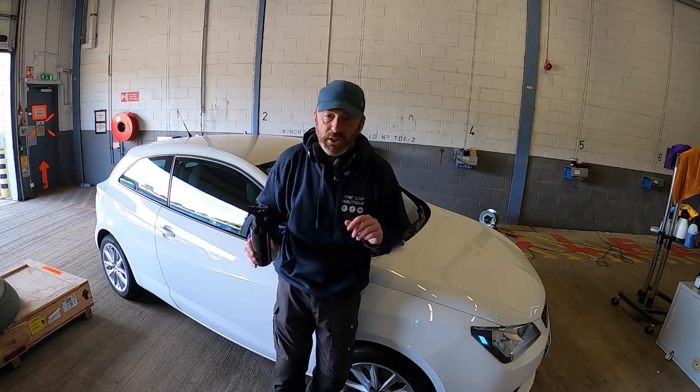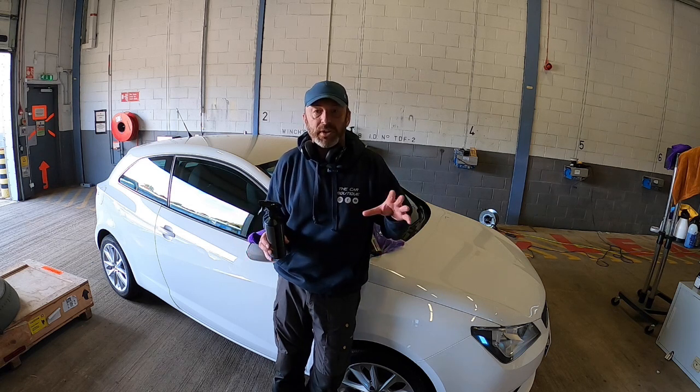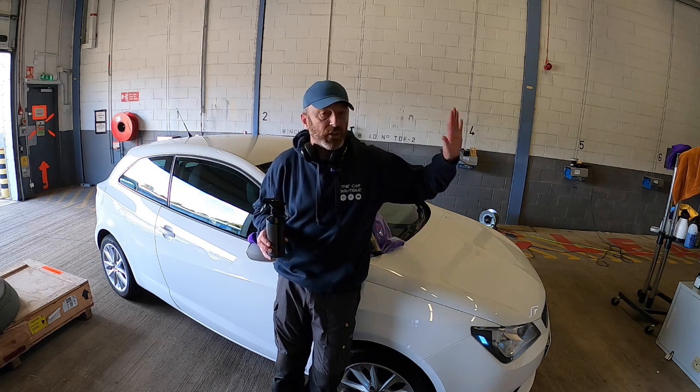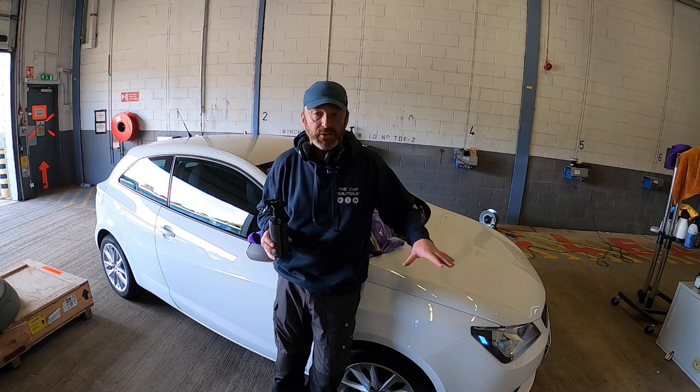Anyway, we digress. So, machine polishing done. Looks really, really good. If I was going to ceramic coat it, I'd probably two-stage machine polish it. But this was basically because I wanted to try the clay bar out, and then I knew I had to machine polish it to get rid of any induced marring. All right, so we are where we are.